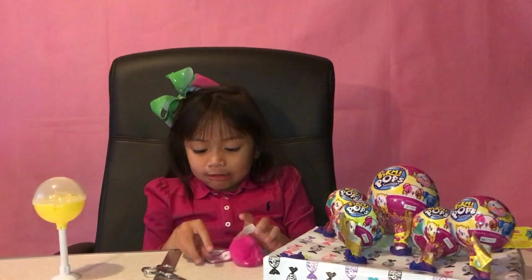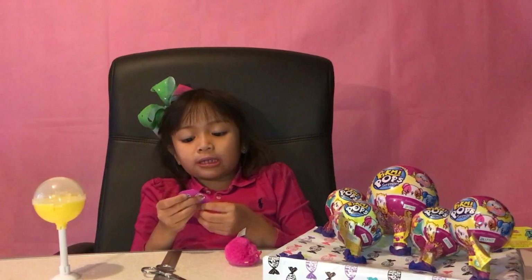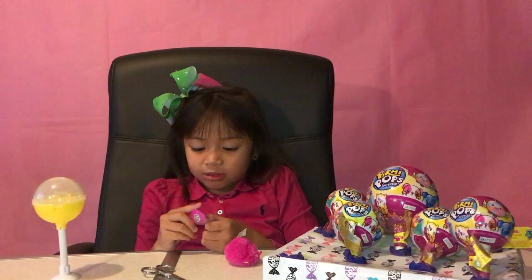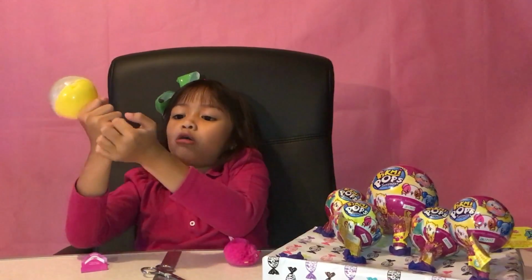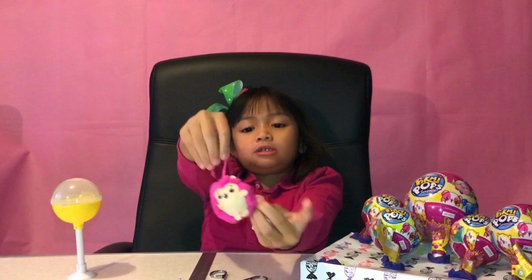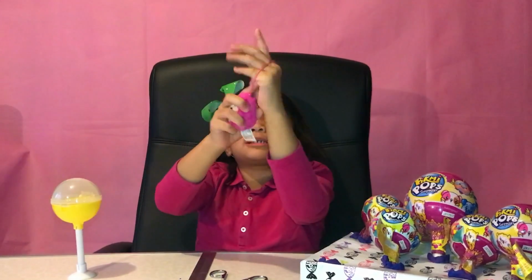In the Pikmi Pops, you get this little envelope that tells you what scent it is, and it also gives you a message. My message is sending hedgehogs and kisses. It also comes with a stand for the Pikmi Pops, and you can make this a play place for them. It also comes with a collector's guide. So I got little Penji. She's right here, and I have this little thing that I can hang. It looks like a bracelet.